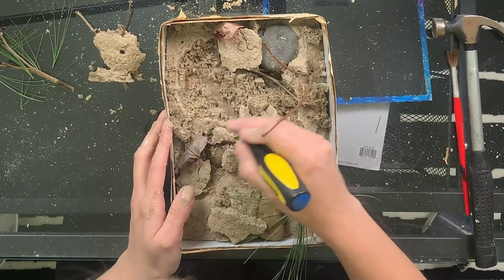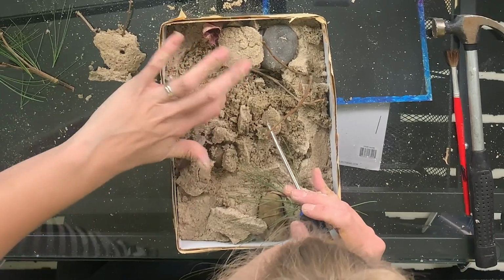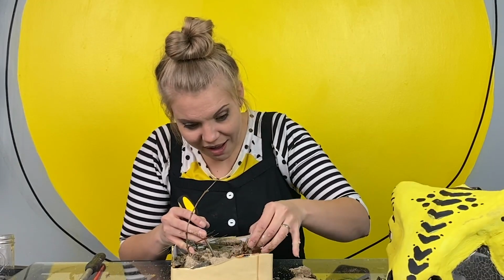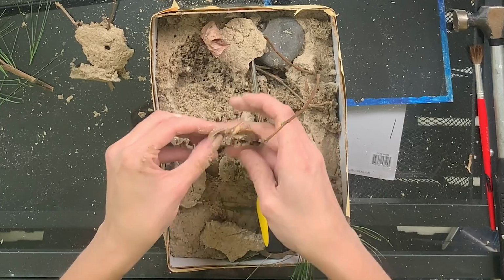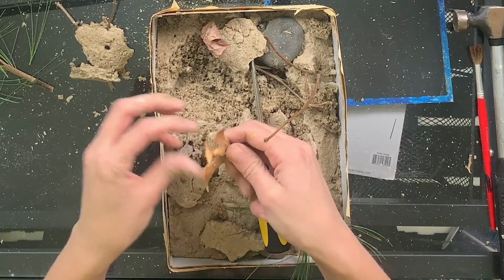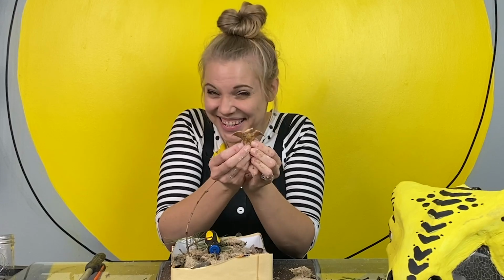Oh, I think I see something. Hello down there? Oh, we know what kind of dinosaur this is. A pterodactyl.